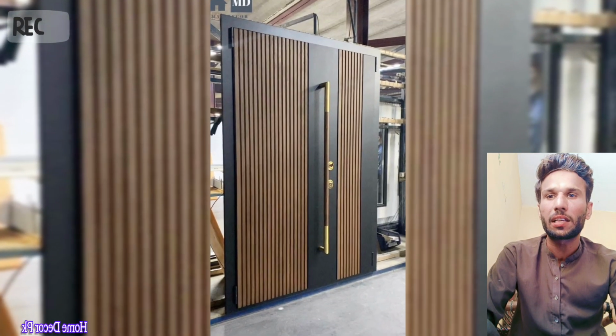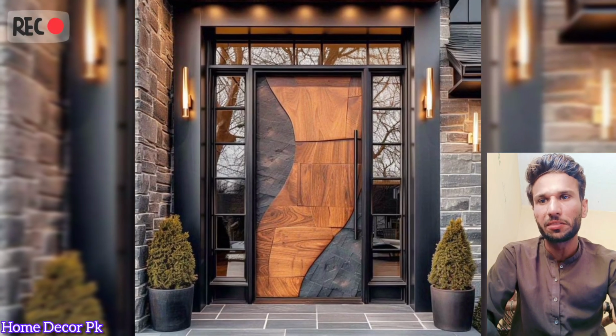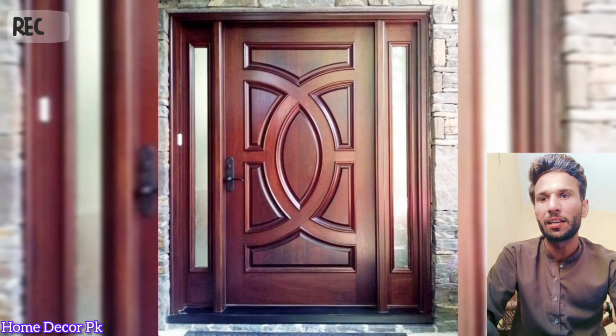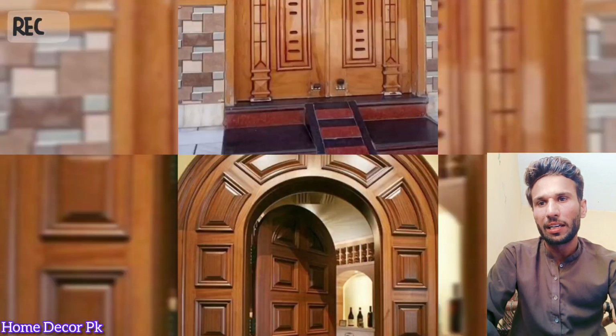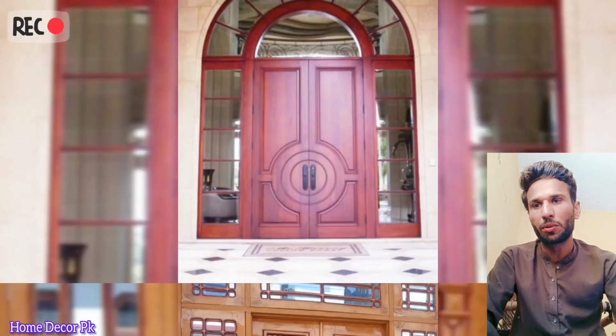Smart door: a door with built-in smart technology such as a doorbell camera and fingerprint entry. Reclaimed wood door: a door made of reclaimed wood for a rustic, eco-friendly look. This video shows what is possible for a unique front door design for your home.